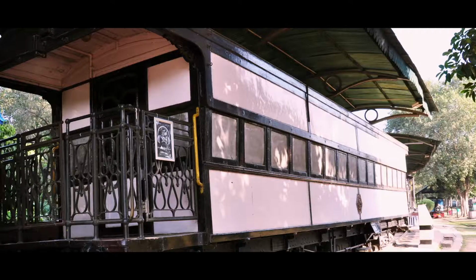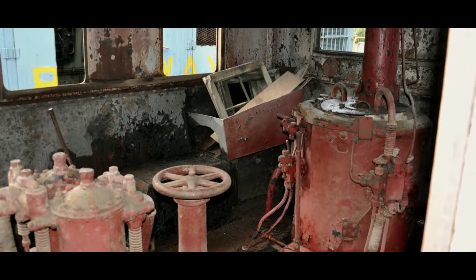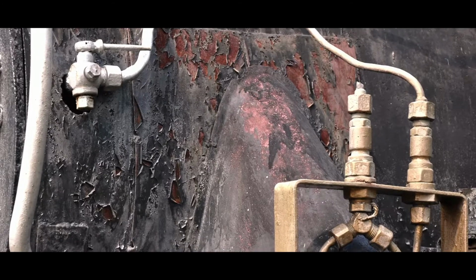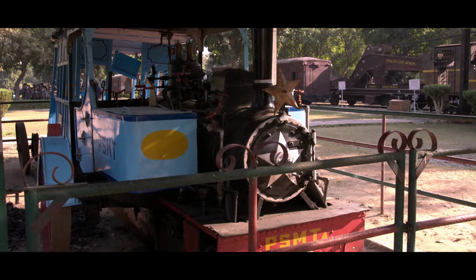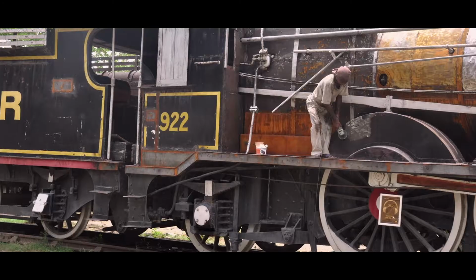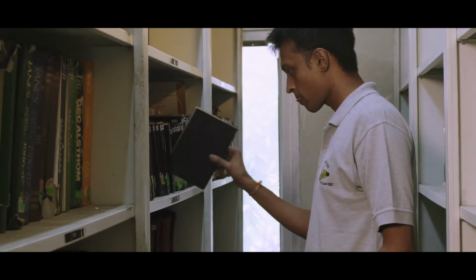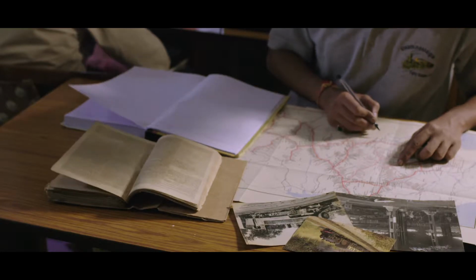Precious wagons and saloons were rusting and aging beyond recognition. There was a lot of old, worn-out material and parts lying all over the yard. All these items were in dire need of restoration and maintenance. The restoration, repair and maintenance was going to be a Herculean task. Enormous research and meticulous work was needed to attempt this restoration.